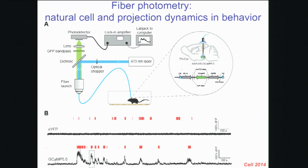Then the fiber gives us intersectional specificity because we can go into just one brain region, in this case the ventral tegmental area, avoiding other TH cells that might be in the brain. And we can look at the local pattern of activity in the dopamine neurons that are in the VTA. And it sounds good in principle and practice.